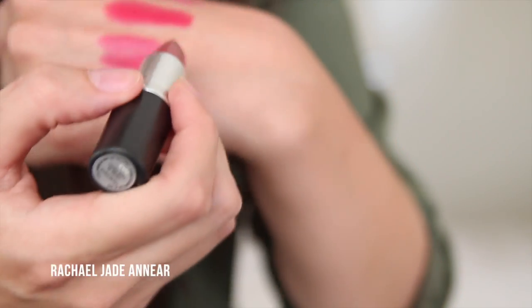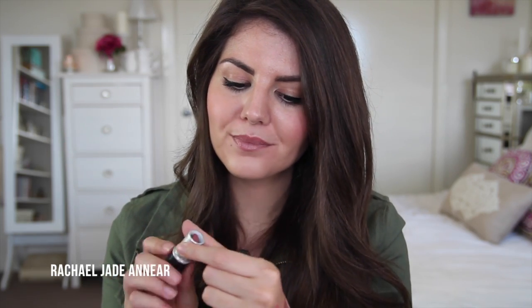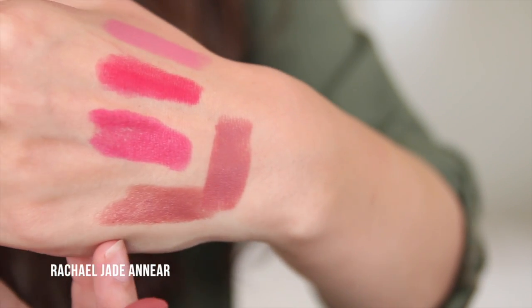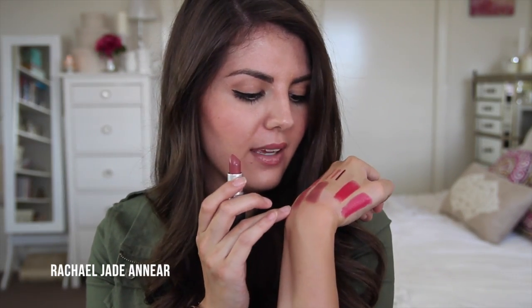Then I got two kind of browner shades. This is a cream sheen and it's called Cream in Your Coffee. I hadn't heard about this, but this one was in a selection of ones that were top sellers. I don't know if it was just in their store or in all MACs, but that's it there. I don't have anything like that, so I thought that would be a nice color to give a go. And then the last lipstick that I picked up is Twig, which is, I guess, in a similar vein, but this is a satin finish, and it's got more pink to it. So guys, that is everything that I picked up from MAC.